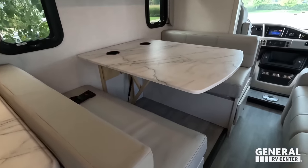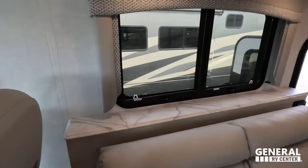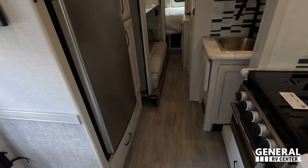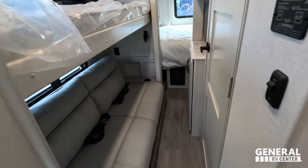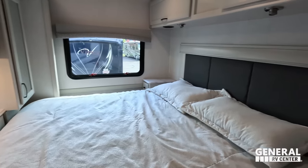Ooh, I'm seeing some changes in here. Okay, I'm gonna walk up here. We do have the slide in, but as you can see, it's a good walkway. I'm not having any problems. Opens up a lot right here. You can definitely open the fridge. It gets a little tight here where the bunks are, but it's doable. There is the bathroom and the master bedroom, which looks like you can use the bed with the slide in.